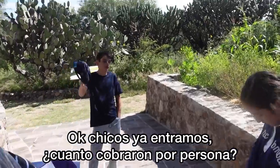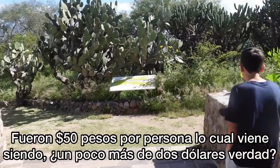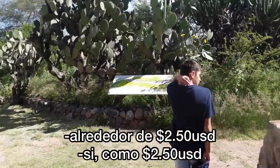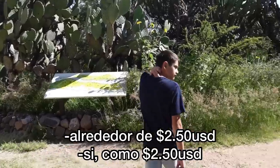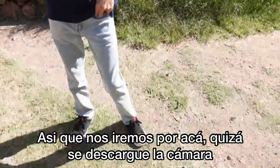All right, guys, we are in. How much was it per person? 50 pesos. It's 50 pesos per person, which is like a little over $2, right? Around 2.50 US. It's way bigger than it looks. We're gonna walk through this. The camera might die.